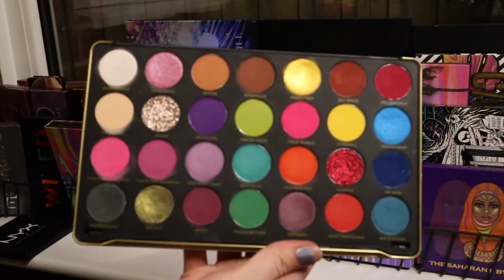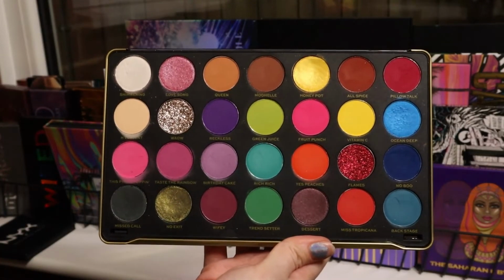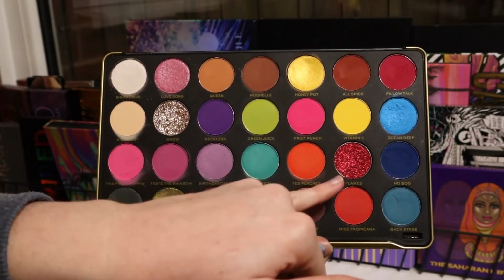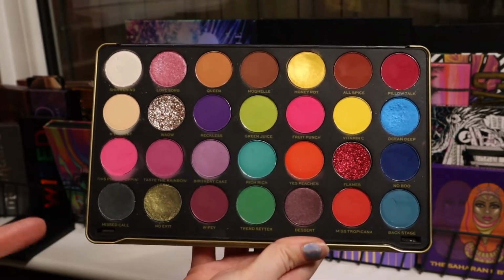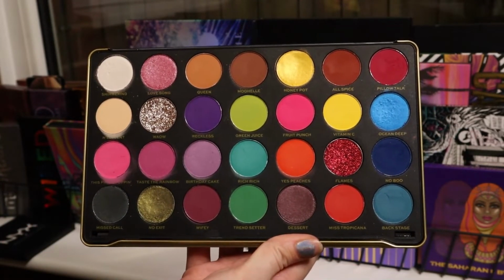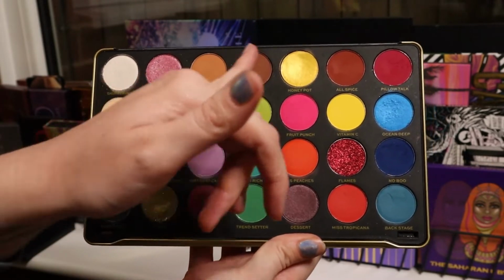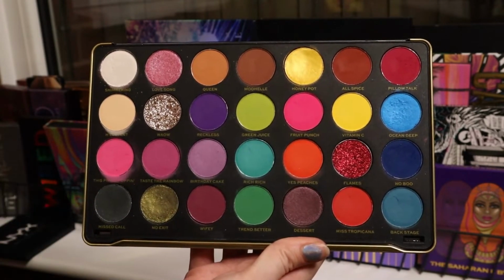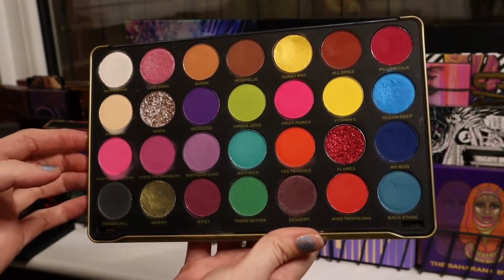Then you have the Rich in Colour palette. I absolutely love this palette. From what I've used of it, it's really pretty. I actually really like the pressed glitters. They remind me of the Makeup by Tammy ones as well. But yeah, some of the shimmers are those creamy formulas. From what I have used of this, I really liked. For 20 quid, it's totally worth it.